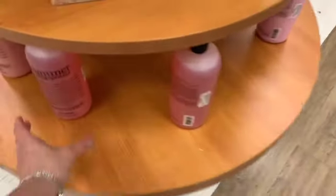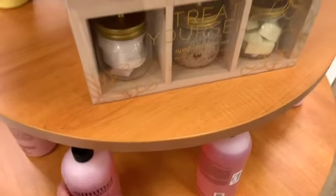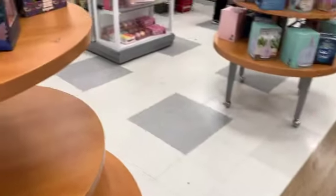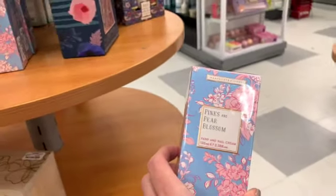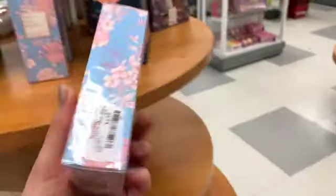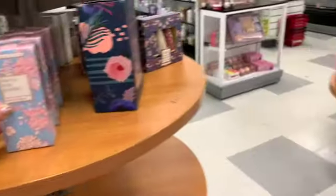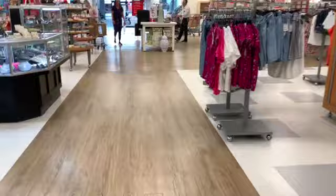Ooh, Summer Tea Spritzer, $19.99 by Philosophy. Pinks and Pear Blossom by Heathcote and Ivory. This is hand and nail cream for $4.99. I love the packaging. I could spend hours in here. There are just so many pretty things.